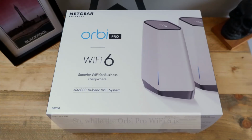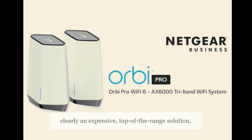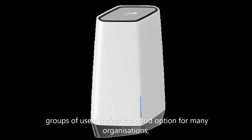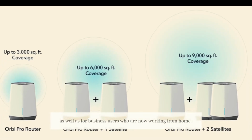Verdict. So, while the Orbi Pro Wi-Fi 6 is clearly an expensive, top-of-the-range solution, its speed and ability to configure multiple networks for different groups of users makes it a good option for many organizations, as well as for business users who are now working from home.